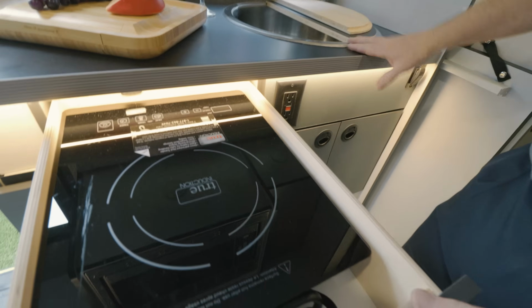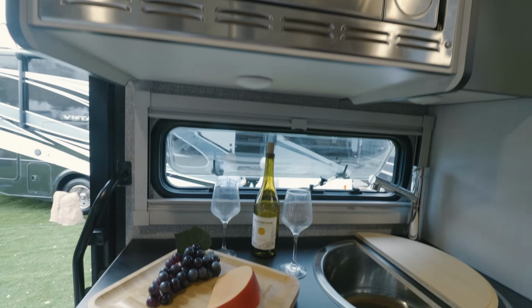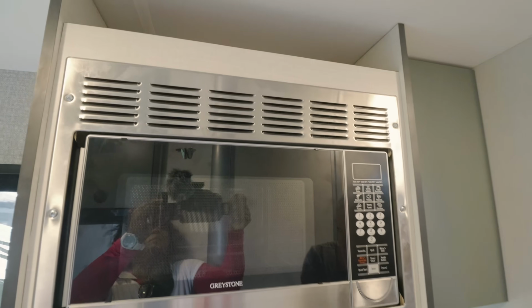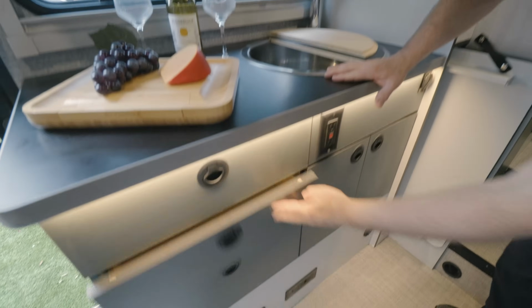I think that's a good idea. I don't often use that. We like to cook outside if we can. And you can take all the power outside, you can just take that outside, so you could do it either way. But we gained some drawer storage.